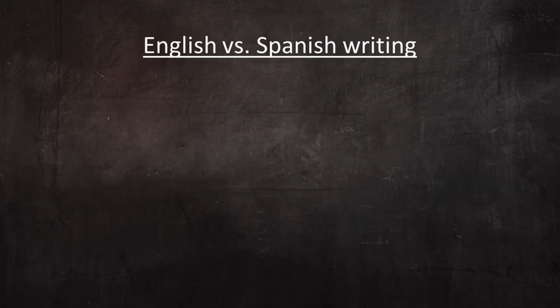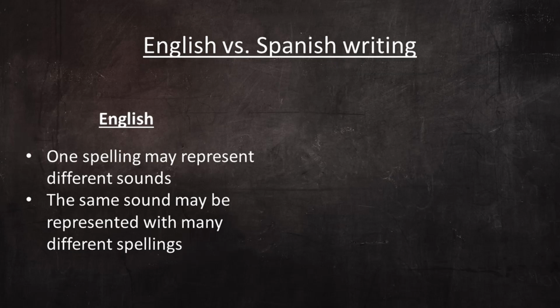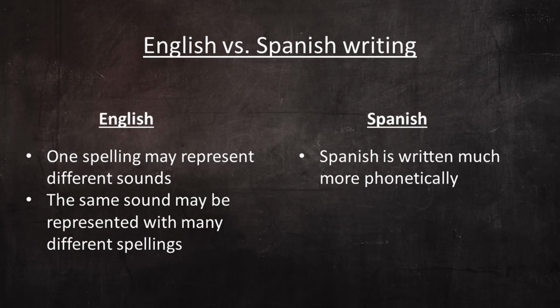One difference between Spanish and English writing is that in English one spelling may represent several different sounds, and the same sound may be represented with many different spellings. Spanish, on the other hand, is written much more phonetically.